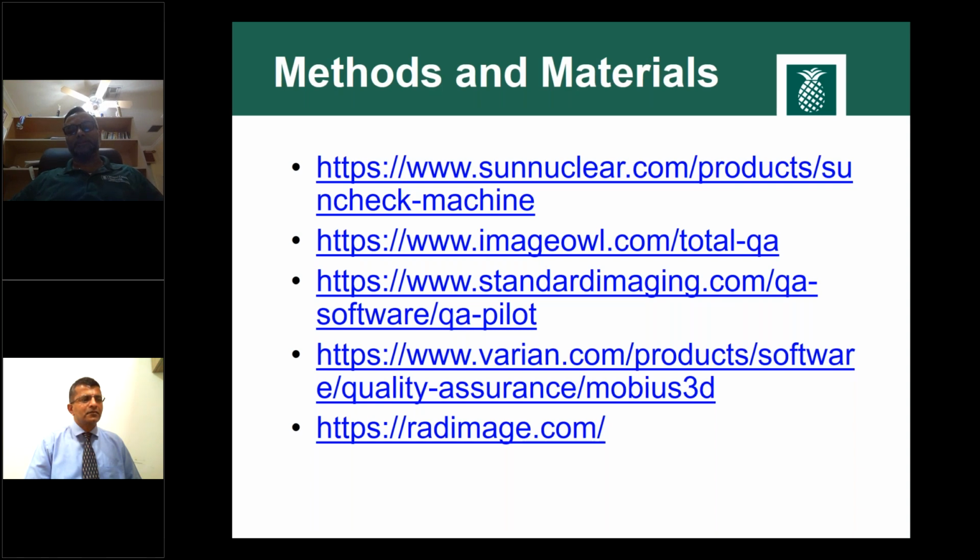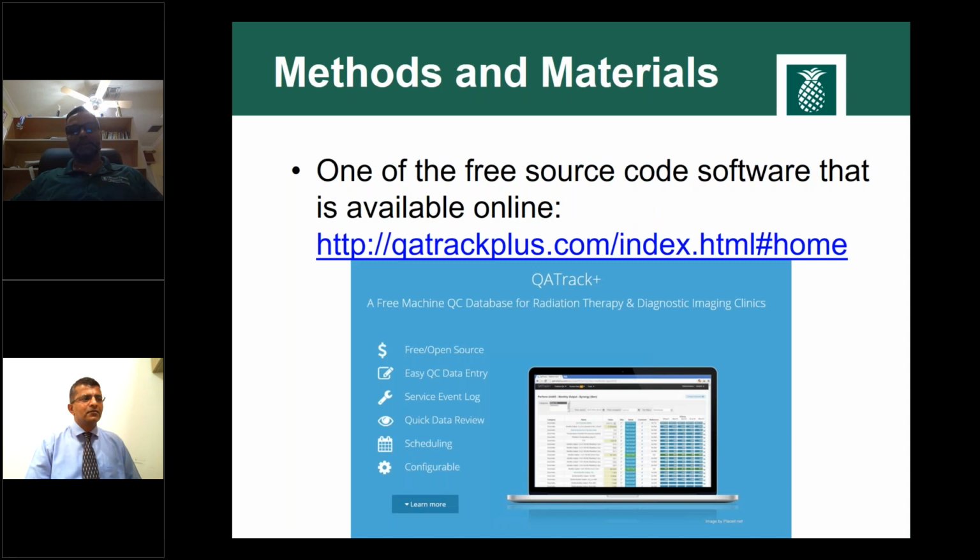We went through all these. Some of them sell their software for more than $50,000 to $60,000. Some of them sell it for $10,000 to $15,000. Compared to all these expenses, we can get the same or a better, configurable solution using this free source code material, which originated from Canada. And when you go to their website, you can see that so many clinics in the world are using it. Many university clinics also, like the University of Utah, some of the major centers in Canada, they are well known for quality in radiation therapy physics. So many of those programs in Canada are using this program also.